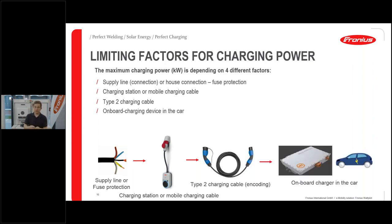And of course, one of the most important factors is the onboard charger of the car. So within every car, there is an onboard charger included, and this onboard charger converts the AC power that comes from the grid into DC power that is needed by the battery of the electric vehicle. This onboard charger is built into the electric vehicle, and depending on what onboard charger is implemented in the car, that determines your charging speed at home.